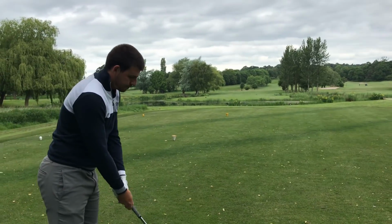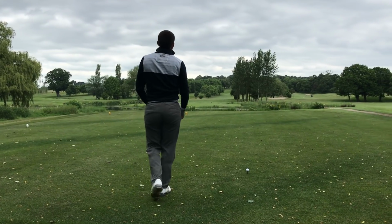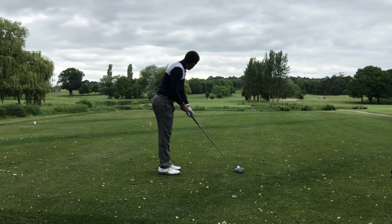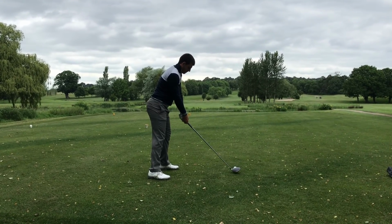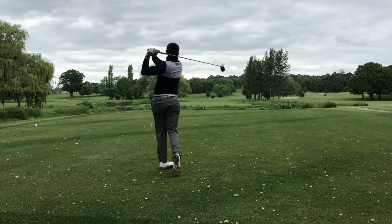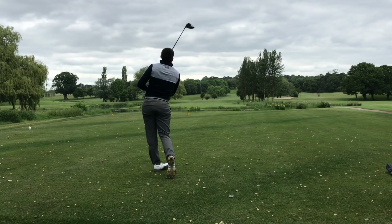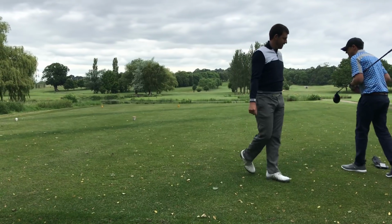Boom, one down there. Let's see how it goes. Right where you wanted to start the ball, just no cut. Straight through the wind. Love it. Too good.